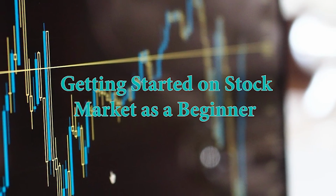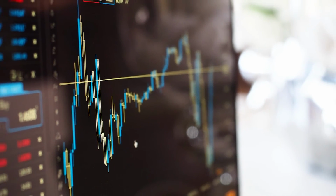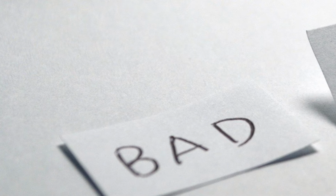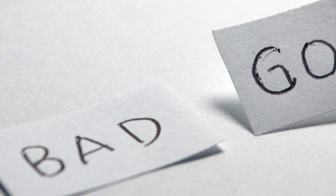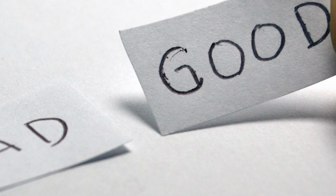Getting started on the stock market as a beginner. Getting into stocks is not a difficult process. You simply need to choose the broker that you want to use, pick the right stocks, and get started. You can easily transfer money, and as long as you make some good decisions and don't jump ship all of the time. Remember those broker fees for trades as well. You will see success and make some great money.